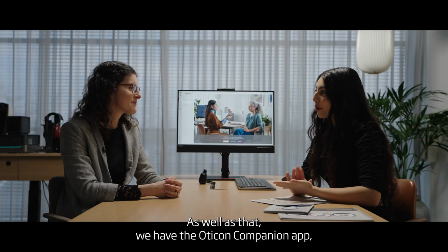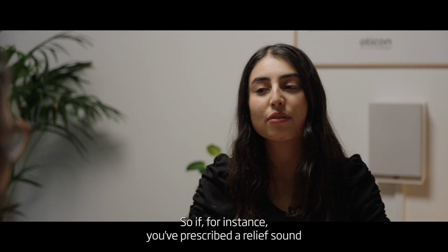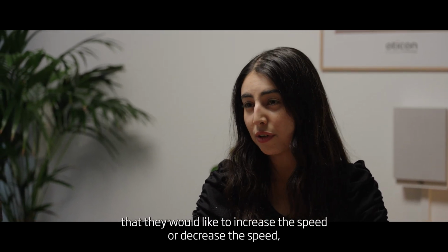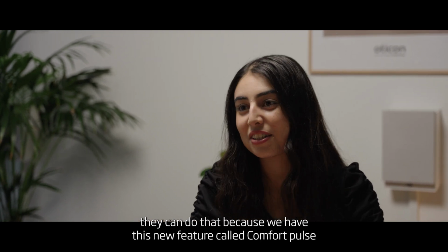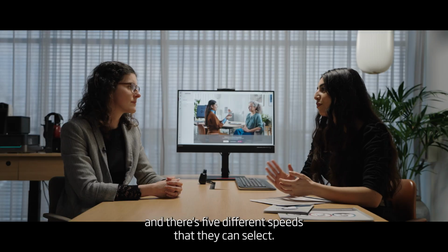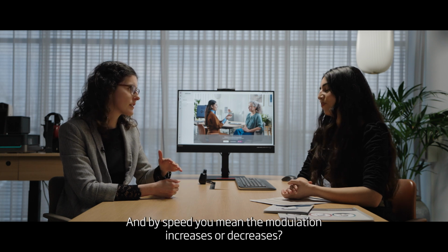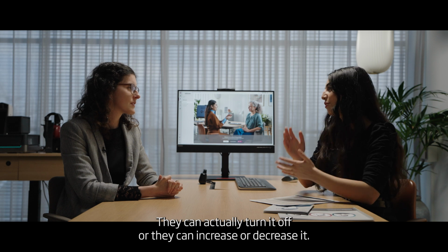As well as that, we have the Oticon Companion app, where the patients can make their own adjustments. So if you've prescribed a relief sound and the patient is going about their day and feels they would like to increase or decrease the speed, they can do that because we have this new feature called the Comfort Pulse. There are 5 different speeds they can select. And by speed, you mean the modulation increases or decreases? Exactly. They can turn it off or increase or decrease it.